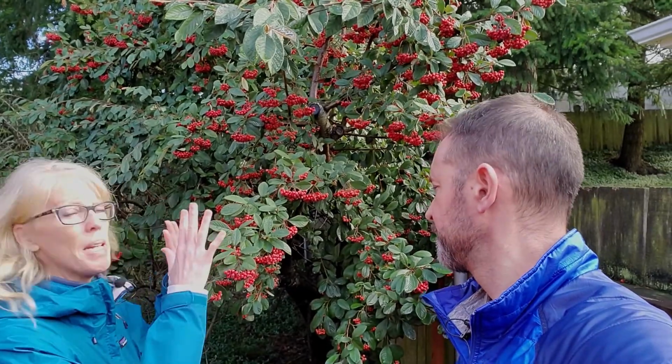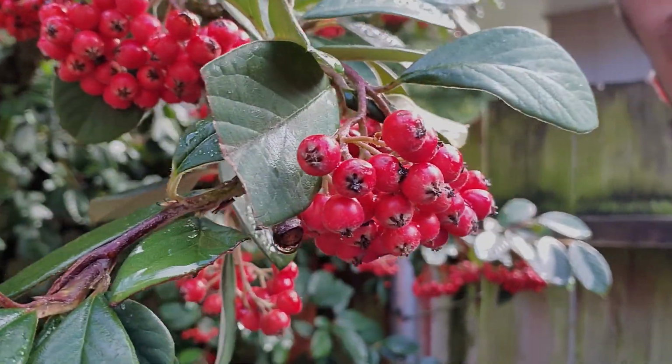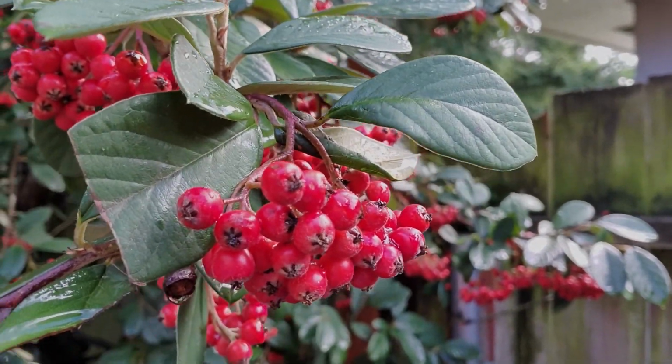So guys, here's our Cotoneaster, and it has these prominent berries, as you can see. It's kind of the main feature of this evergreen. Zoom in there. And the birds love them, you guys. They'll get to these soon. Aren't those pretty? I'm kind of surprised they haven't eaten these yet.